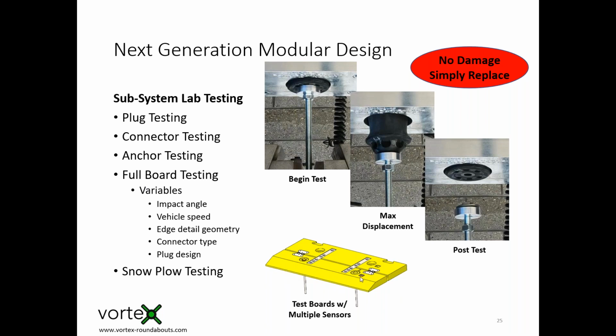We've got accelerometers on here. We've got strain gauge bolts, all sorts of ways to collect data to see how the different variables affect it. Things we can't control: impact angle and vehicle speed. We just want to see general trends there. Edge detail geometry greatly dictates it. I know there's competing forces here.